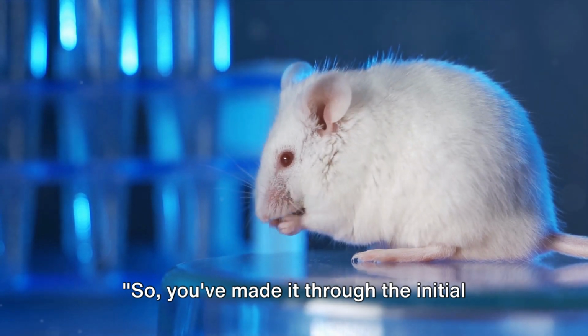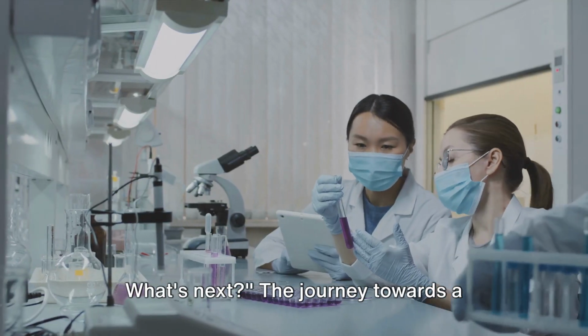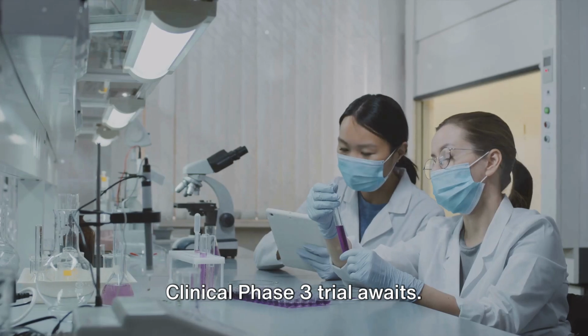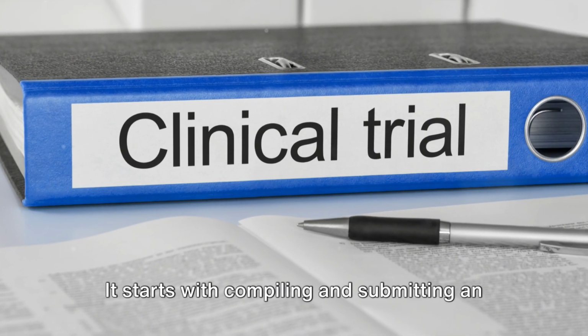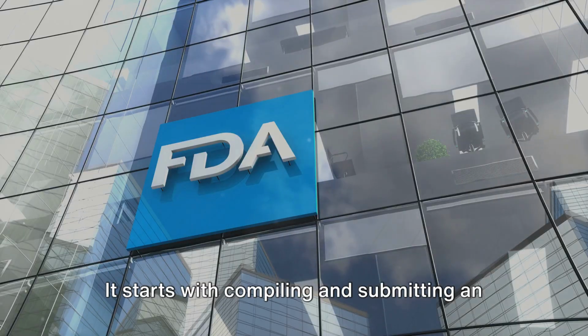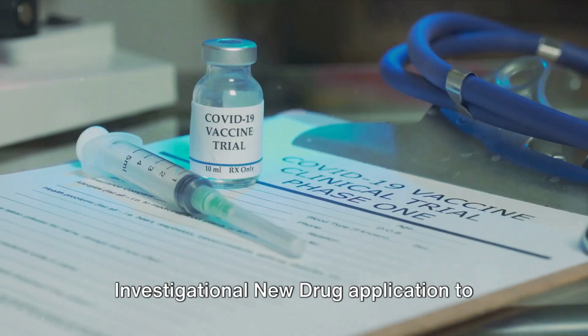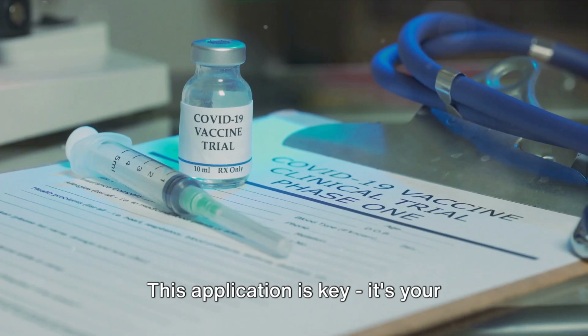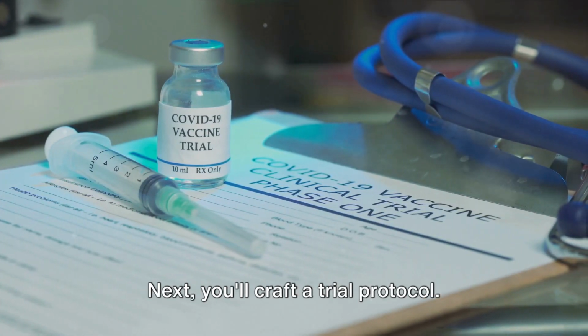So, you've made it through the initial phases of drug development. What's next? The journey towards a clinical phase 3 trial awaits. Here's where the rubber meets the road. It starts with compiling and submitting an investigational new drug application to the FDA. This application is key. It's your ticket to proceed with human trials.